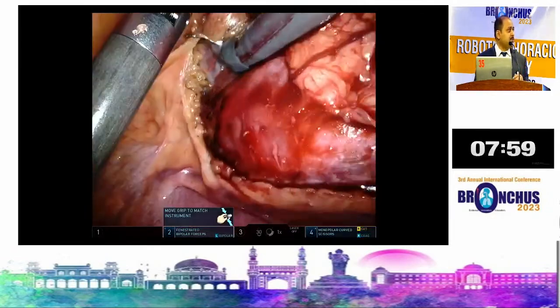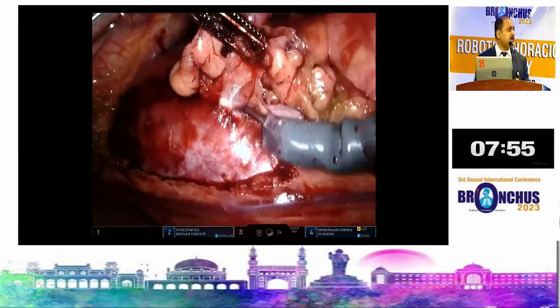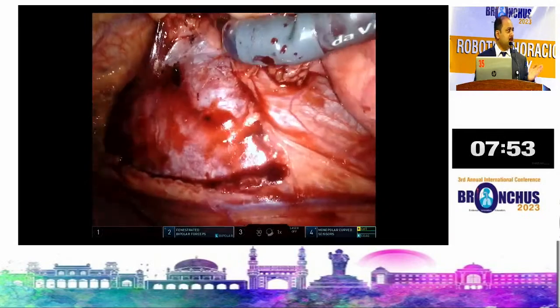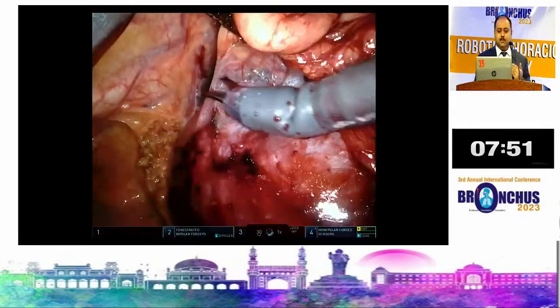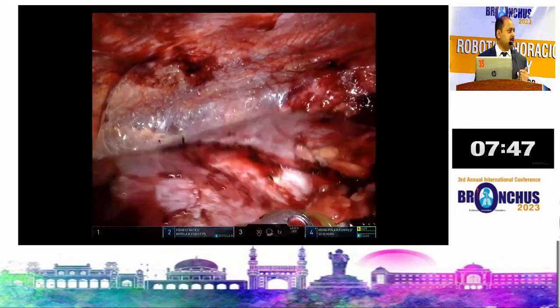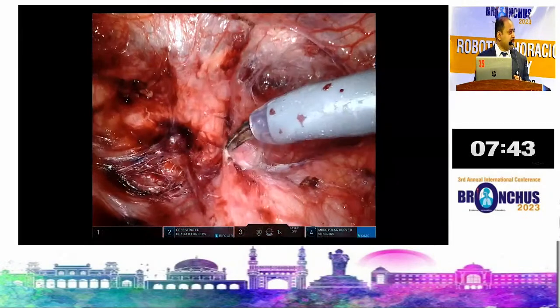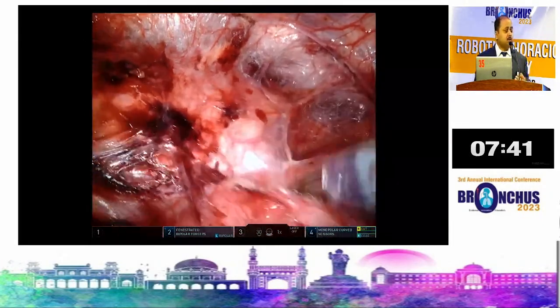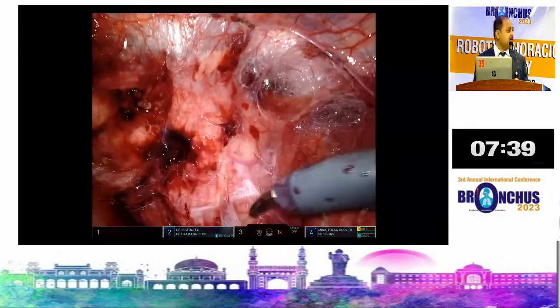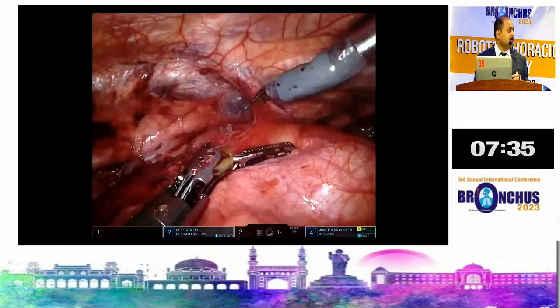So this is the dissection along the left phrenic nerve. We take all the fibrofatty tissue. This is obviously a 2x faster video. We scrape all the thymic tissue from the pericardium by blunt dissection and monopolar cautery. In initial days, I used to use monopolar Maryland forceps.